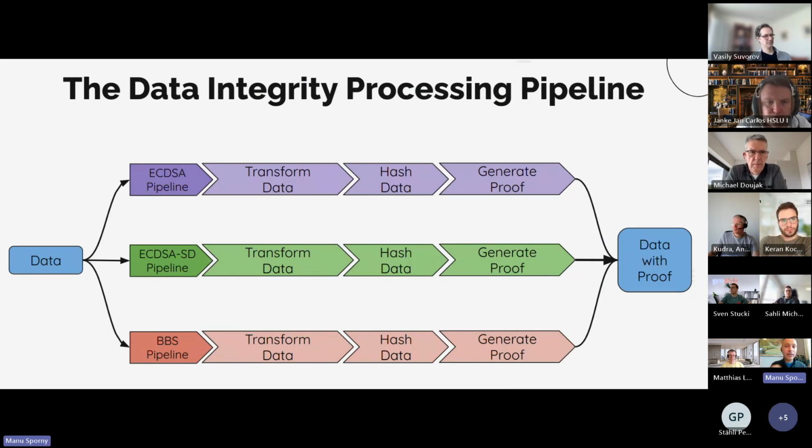I should highlight here that data integrity is not specific to verifiable credentials. It just so happens to be in the verifiable credential working group where a lot of the work is happening, because we wanted a concrete use case to focus on in the first iteration. But W3C data integrity can be applied to any JSON or CBOR data structure. So it's a generalized signing technology.